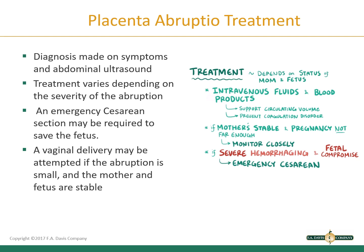Abruptio placenta treatment. So the diagnosis is made on symptoms and abdominal ultrasound. Treatment's going to vary depending on the severity. You're going to monitor the baby continuously with an external fetal monitor. Type and cross-match, take a CBC with blood clotting levels, RH factor. Remember, if she's RH negative, she's going to need the RhoGAM shot. She needs a large bore IV for transfusion of blood products if needed.